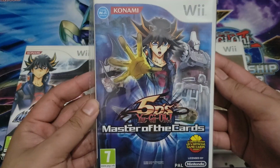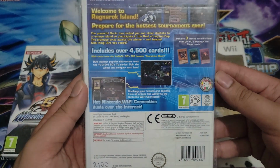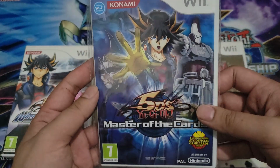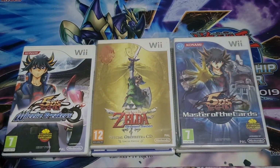Yu-Gi-Oh! 5D's Master of the Cards. Unfortunately, I don't have the cards that came with these games. I got these second-hand from the shop. Also dirt cheap.